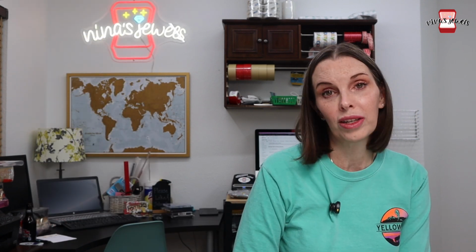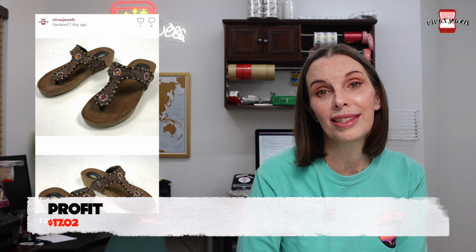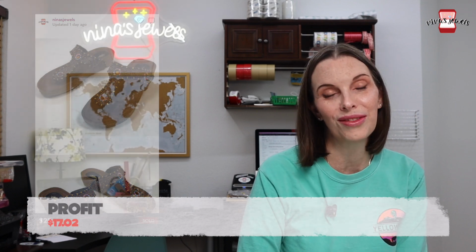Next up was a Poshmark sale. This was a pair of women's sandals by the brand Volatile, and they were brown beaded leather cork wedge flip-flop sandals. These were gifted to us to sell by a family member, so we had no cost, and these sold for $25 even.